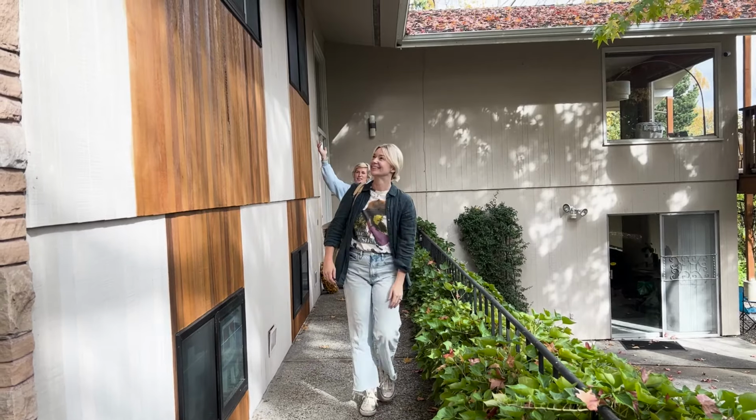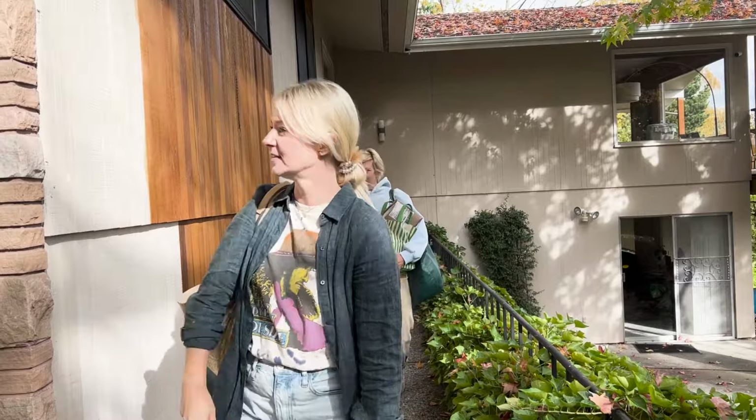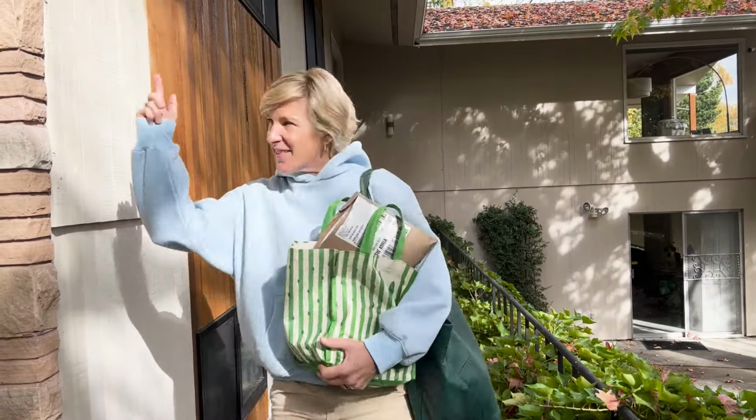New windows. Exciting. Gotta paint that. Rick. Gotta fix that.